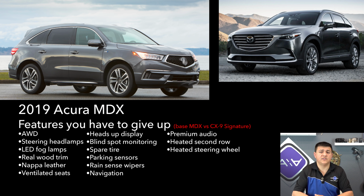For $44,300, you could buy yourself a base MDX front-wheel drive vehicle. It will have leather upholstery, but it won't have all the same kind of features and gadgets and goodies that we find on the top-end signature trim of the CX-9. Front seat comfort is one of the big things you'll notice when you compare the CX-9 Signature against more full-on luxury brands out there. Although the MDX again falls somewhere in the middle.